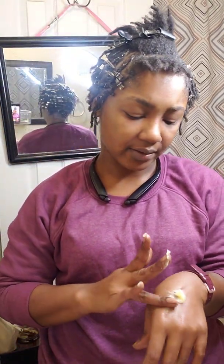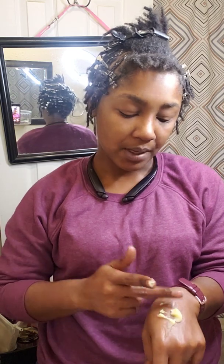Loves it. I know there are many people who have all these rules and things for lock care, but I'm just going to say I know what my hair likes, and my hair has been growing like crazy since I've been using these products with my lock journey. So you can try what I'm doing, or you can go with what works for your hair. Do you, boo?